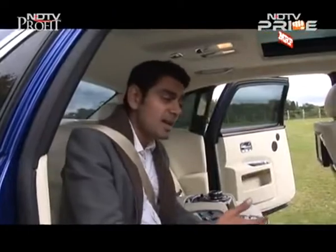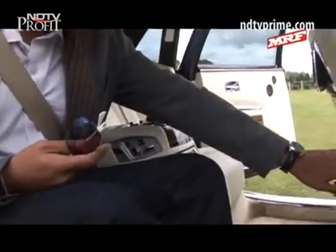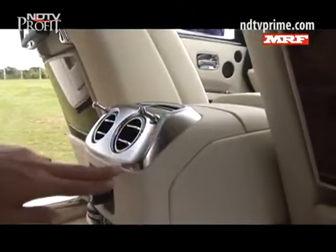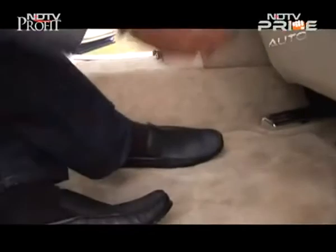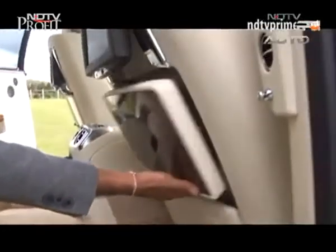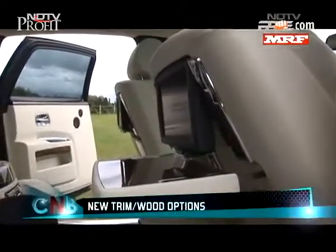So this particular one has also got some really nice wood inserts. The veneer used is really beautiful. Also a little bit of dull metal that's been used, and it all kind of fits together quite nicely. A thick pile shag carpet down here is also quite nicely done, and in fact there are some new options when it comes to some of these wooden veneer options.